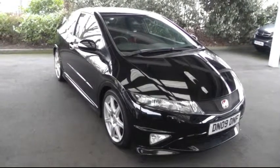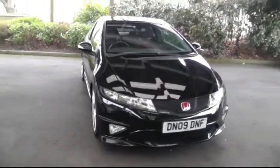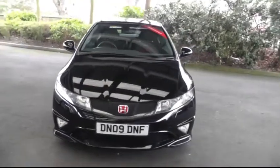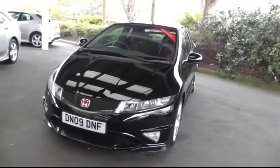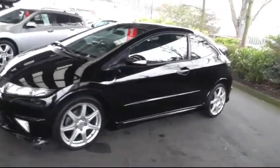Today I'll be showing you the Honda Civic Type R GT. The car is a 2009 model Civic Type R. It comes with a 2-litre VTEC petrol engine producing 200 brake horsepower. The car is finished in black.